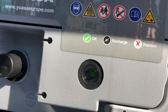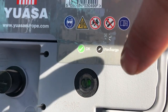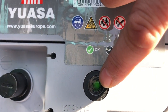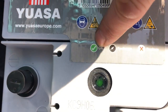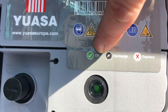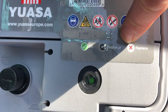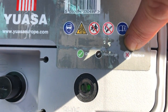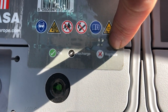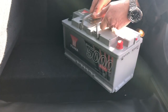It also has the indicator window, and this is basically a little built-in hydrometer, or it's hygrometer actually, I believe is the correct pronunciation, and it's just a float in a little window, and if it's floating at the right level you should see the green, and that means everything's good. If you can't see the green, then it needs recharging. If it goes to the white colour, I think it's the white on this rather than a red, then no good. This has failed.